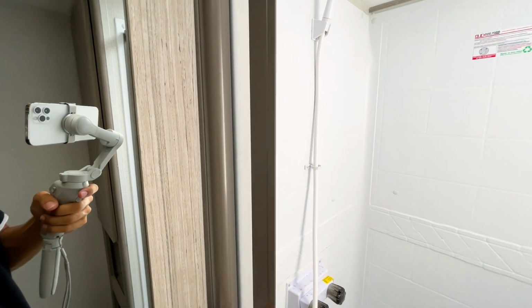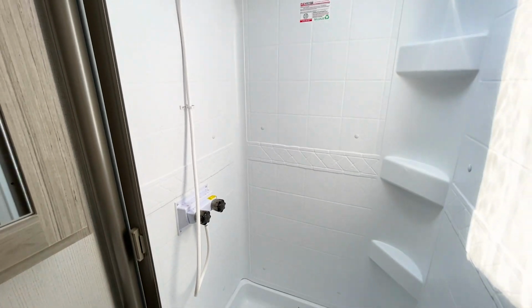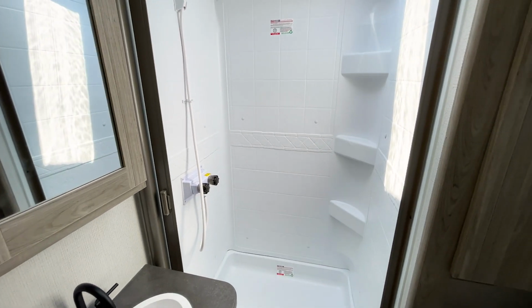You also have this different style shower door where it is a flexible material. So it'll pull all the way across. It's a flexible material, has some give to it. So it's not like hitting your arm on glass and stuff like that, which I also really like.